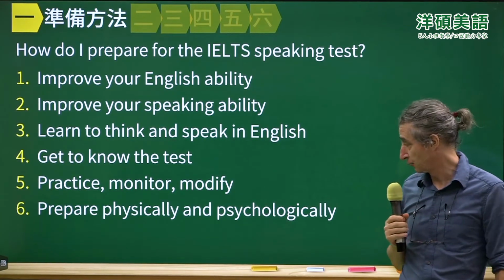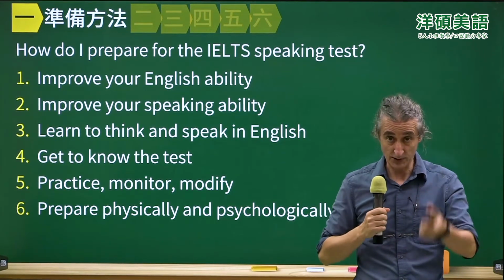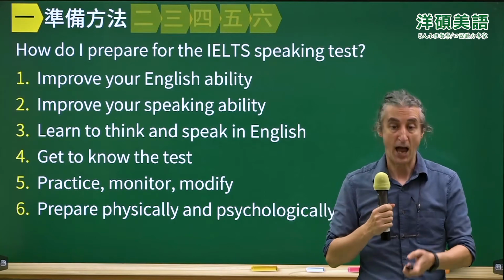And next, we need to prepare physically and psychologically for the exam. You need to be healthy both in body and in mind.